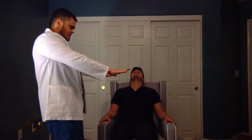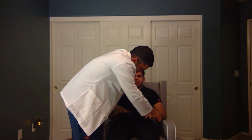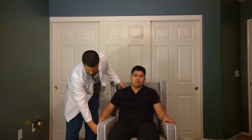Now we're going to move on to the lower extremity strength. But before we do that, we're going to do finger strength. So can I see your fingers like this, please? Okay, don't let me put them together. Okay, good, good. Now close them. Open them, please. Good, good. Very good. Now we're going to move to the lower extremity. So I'm going to put you a little more down so we could do the lower extremity.